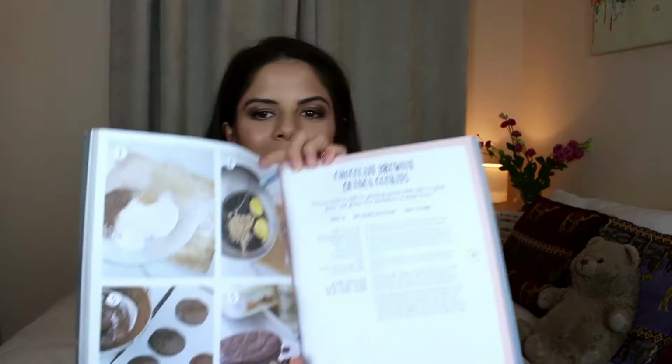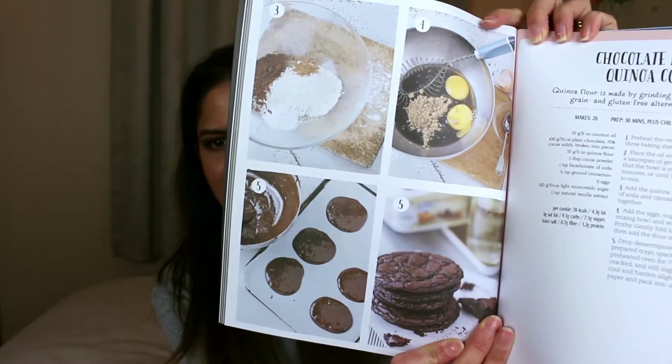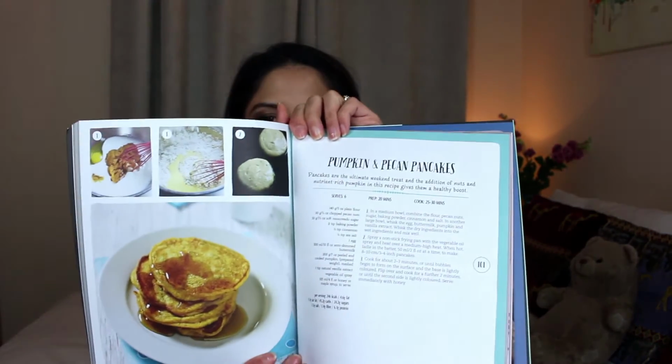Chocolate brownie quinoa cookies, look at that. And then the other recipe, which I think would be perfect for a brunch, pumpkin pecan pancakes. Oh my god, that sounds so good. I might actually make a video where I try out some of those recipes.